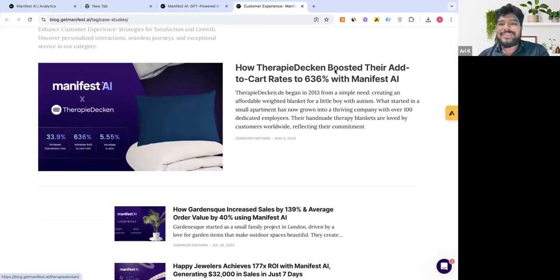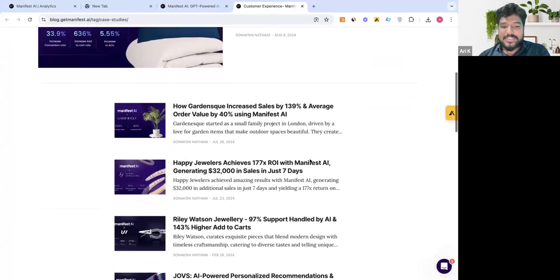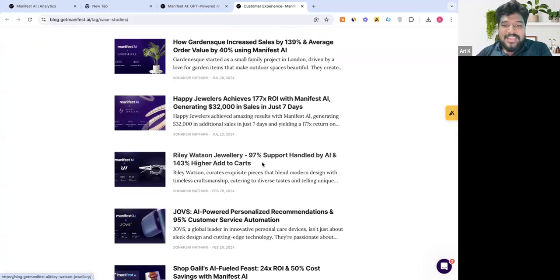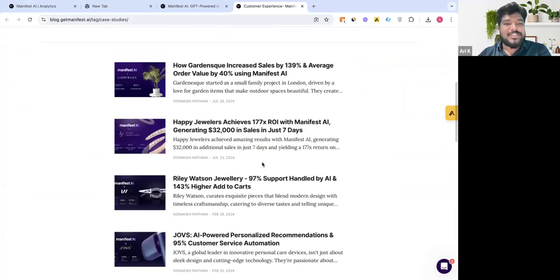For this particular customer, Garden Skew, we increased their sales by 139%. For Happy Jewelers, who deployed AI two months ago, they're already seeing 170 times ROI with Manifest AI, and we helped them generate $32,000 of extra revenue in just 7 days of deployment. And Riley Watson has automated 97% of their customer support as well. These are all good customer testimonials that you can go through.